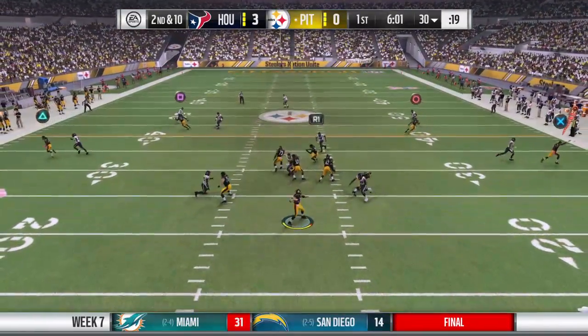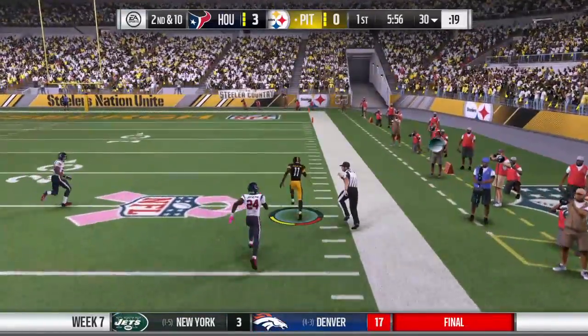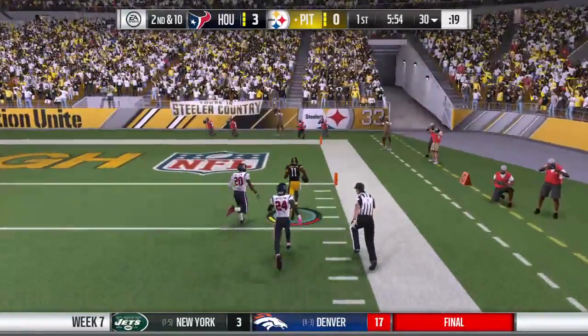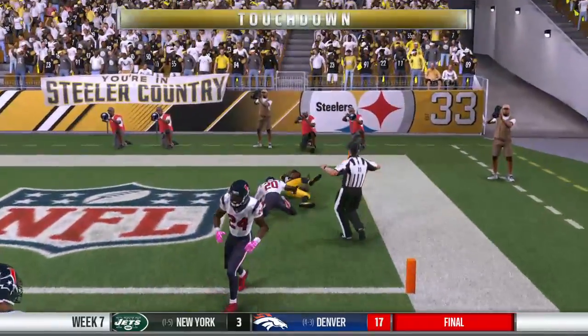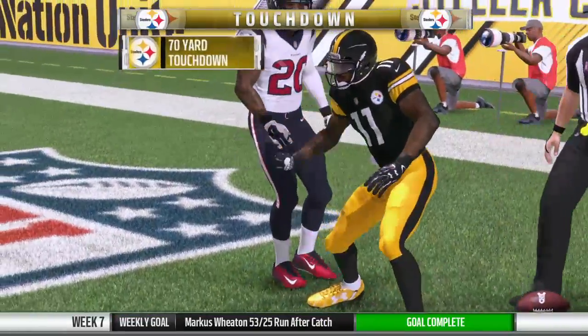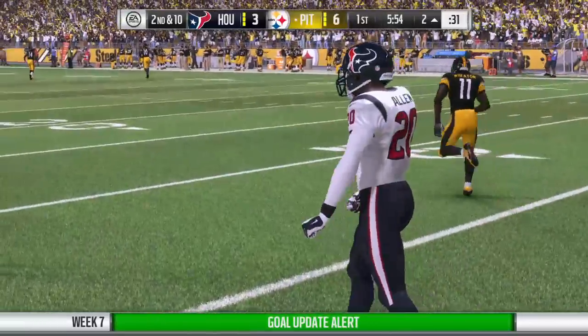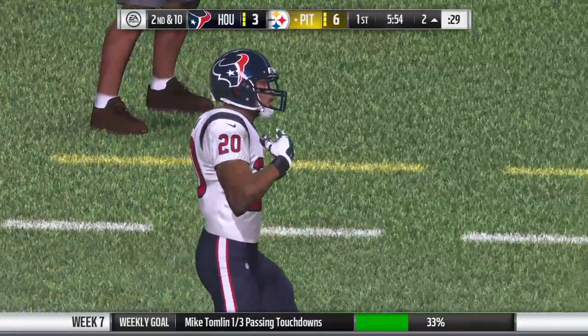Again on 2nd and 10, it's Roethlisberger. And this one complete to Marcus Wheaton. And he's got some space here. And into the end zone. Touchdown, Pittsburgh. Marcus Wheaton, his 3rd touchdown now on the year. And the Steelers have taken a first-quarter lead.